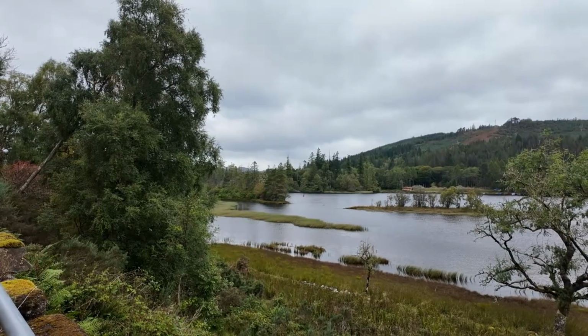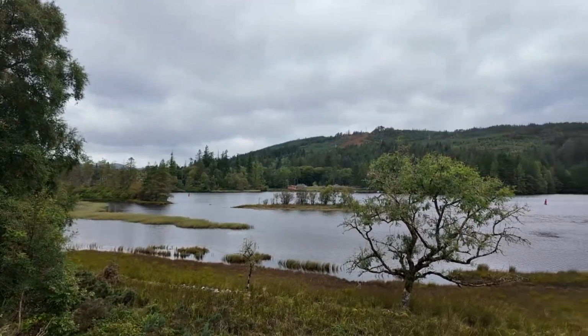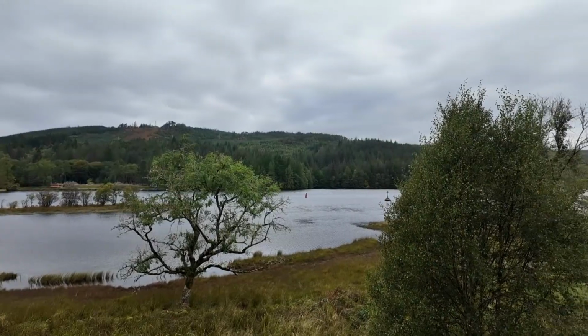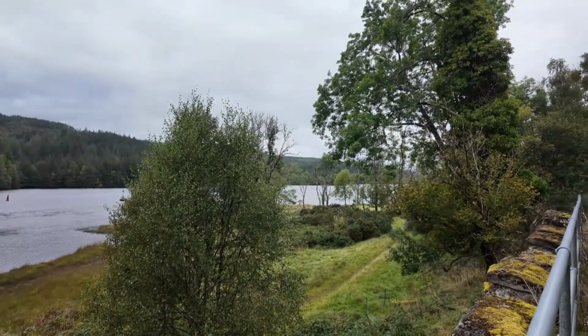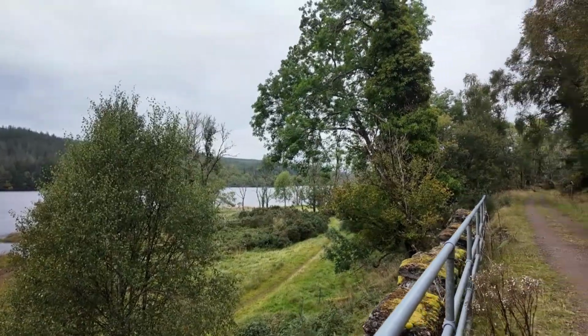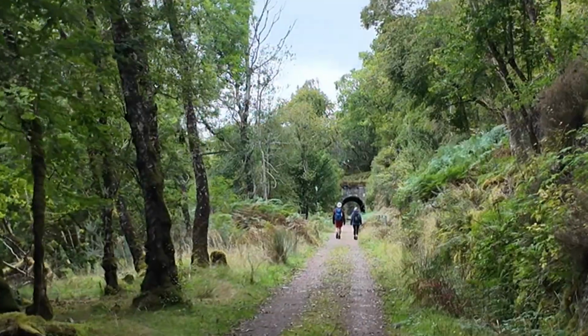I realized I missed back there that the Caledonian Canal had turned into Loch Oich, and I believe up ahead we have the Bridge of Oich that we'll cross probably in about an hour. But we'll continue on our path this way.